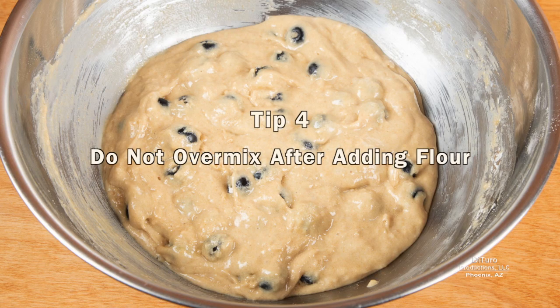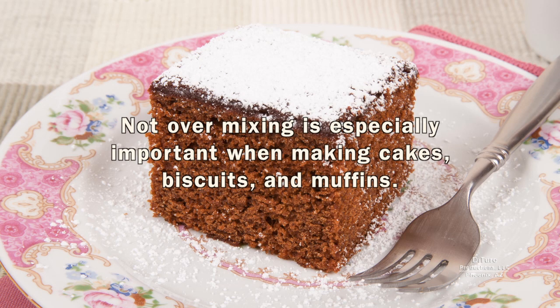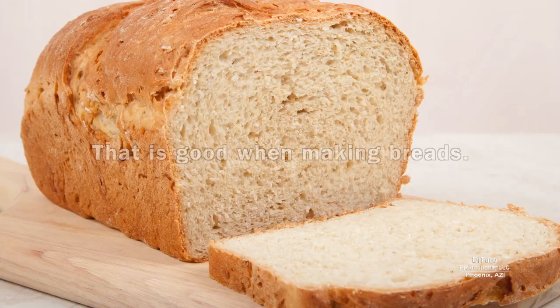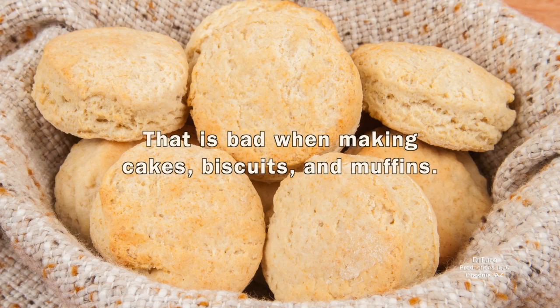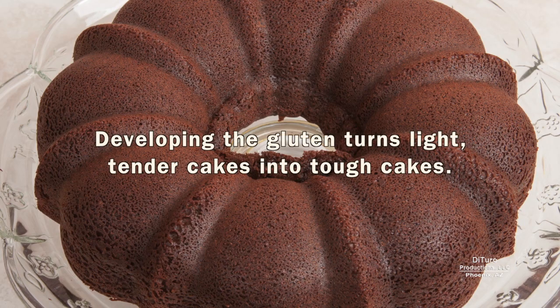Tip number 4 is to not overmix after adding flour. This is especially important when making cakes, biscuits, and muffins. Mixing develops the gluten in the flour. That's good when making breads. It's bad when making cakes, biscuits, and muffins. Developing the gluten turns light, tender cakes into tough cakes.